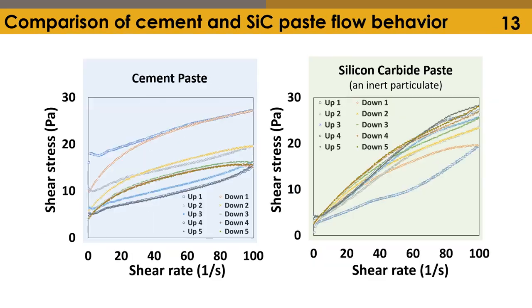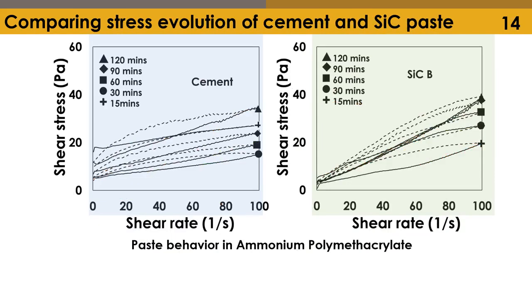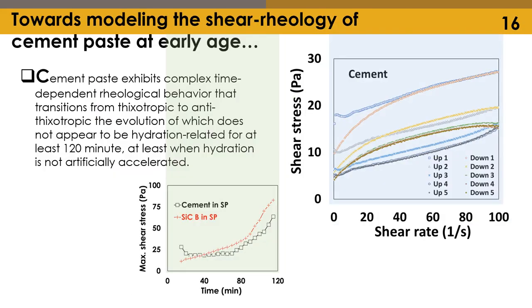Basically, these behaviors are actually related to particulate and not related to hydration, at least for the first 120 minutes and when the material is continuously sheared. So our conclusion with this particular work is that while cement paste exhibits complex time-dependent behavior and it transitions from a thixotropic-like state to an antithixotropic-like state, that behavior is primarily due to particulate interactions as long as the material is continuously sheared.